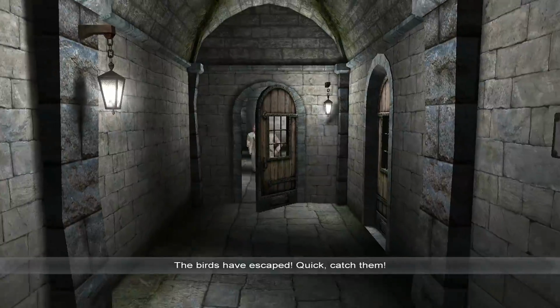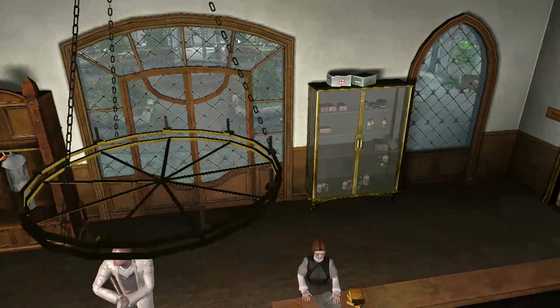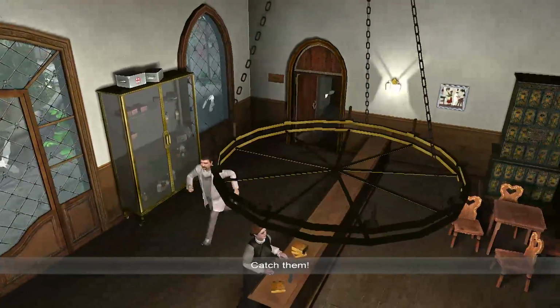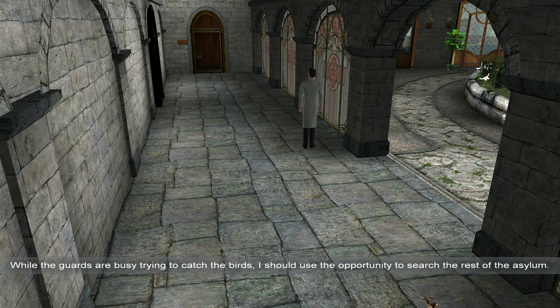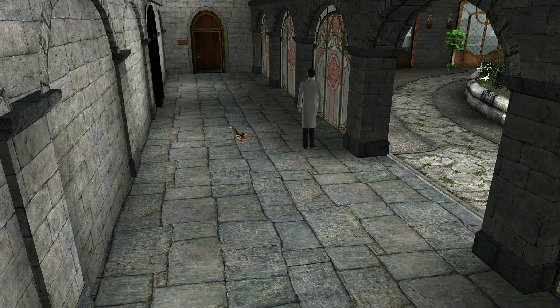The birds have escaped! Quick! Catch them! Catch them! Don't know where the kitchen is though. Thanks to the panic, all the nurses will be elsewhere, as Bauer would say. While the guards are busy trying to catch the birds, I should use the opportunity to search the rest of the asylum.